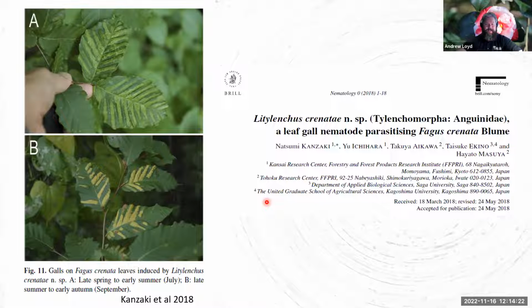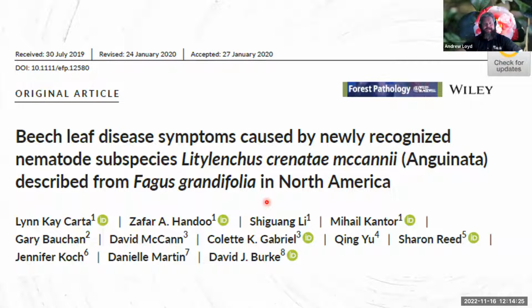And in and around the same time, there was a plant pathologist in Ohio, Dave McCann, that extracted a bunch of nematodes from the symptomatic American beech trees in Ohio. These were sent off to the USDA Beltsville Nematology and Mycology Lab to Dr. Lynn Carta, who was then able to describe this nematode as a subspecies of the one that was described prior in Japan. So Litylenchus crenatae mccannii is the foliar nematode that is causing beech leaf disease in North America.